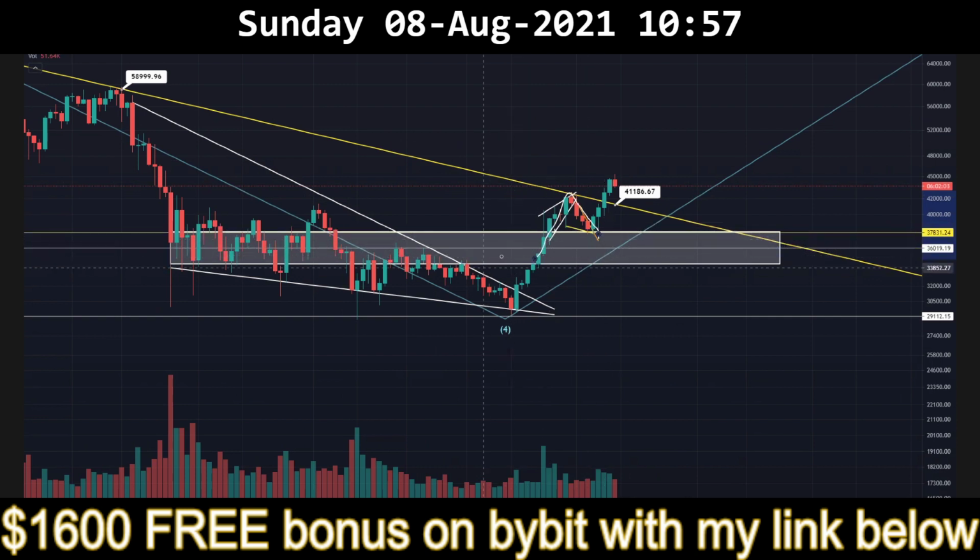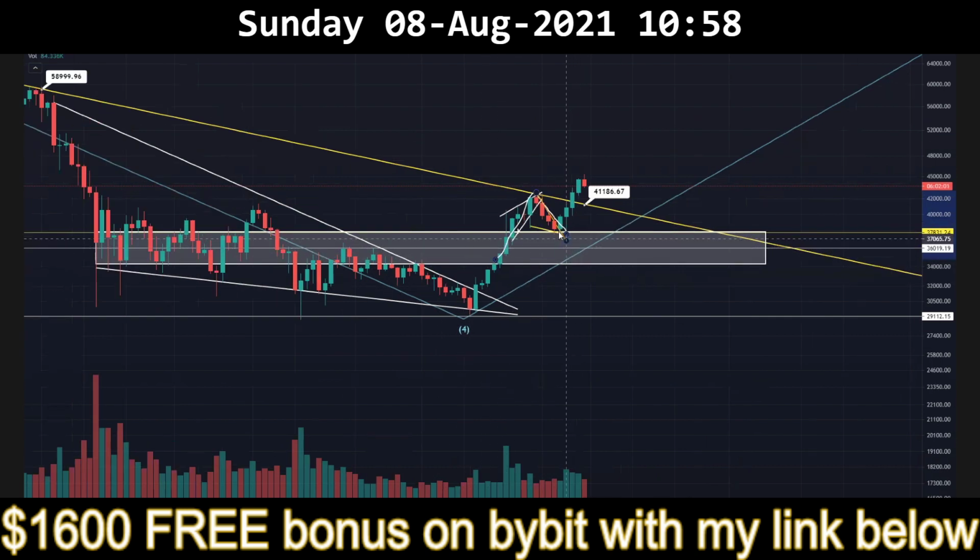This white box is my accumulation zone. I accumulated Bitcoin at this $38,000 as I saw it as a support level, which we held on the 28th of July. We came back up and then we saw that back test.